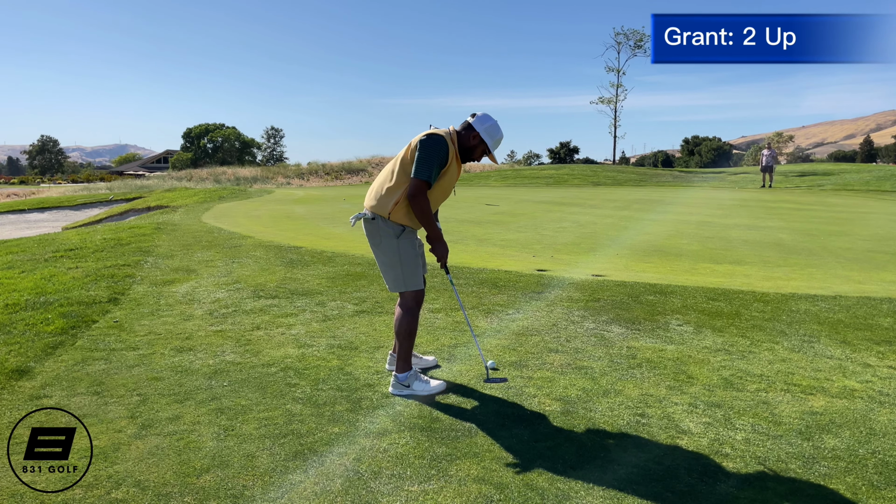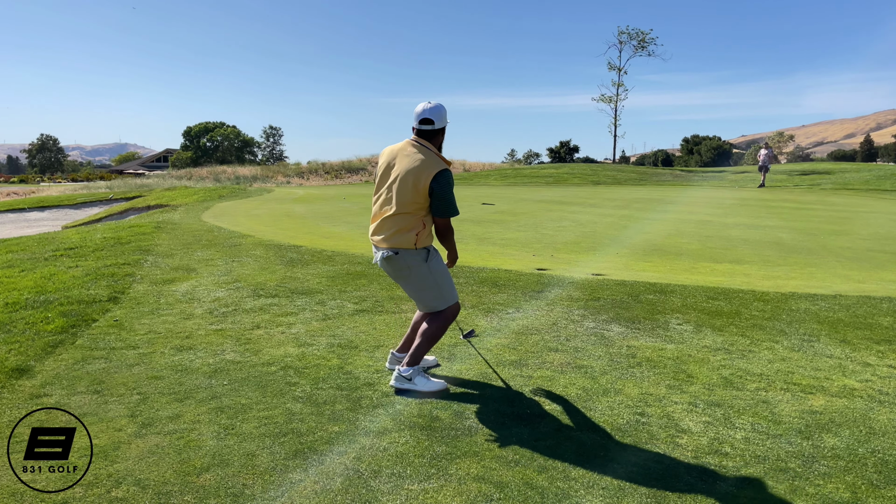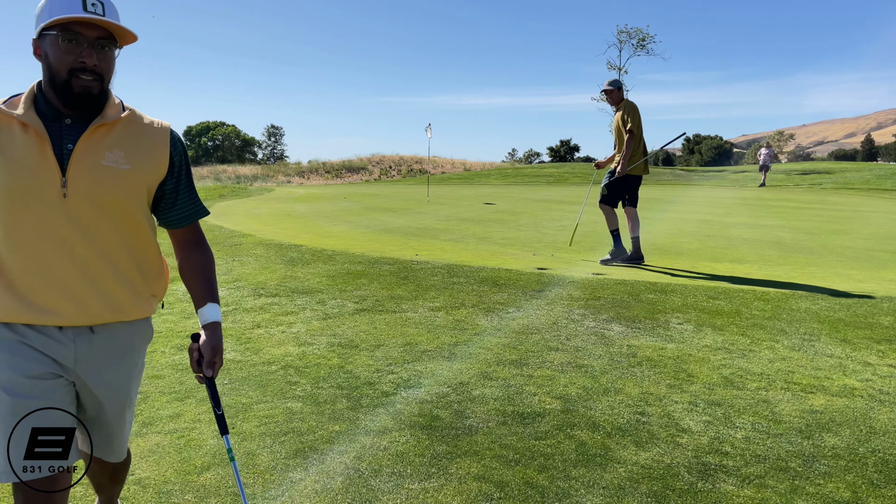Eric hits a great shot into the green. And this is my approach shot. You can't really see it, but I end up about 6 or 7 feet away from the pin.